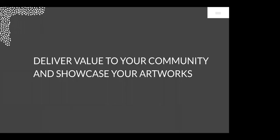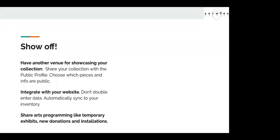All right, so here's the cherry on top. With all of your information organized in one place, you can easily share it out and showcase it beautifully, which Heidi and Antonia have been speaking to, but there are some other tools that really just make it sing. So a thing to note is that with a platform like Artwork Archive, by default, all of your information is private, but you can make it public if you wish.